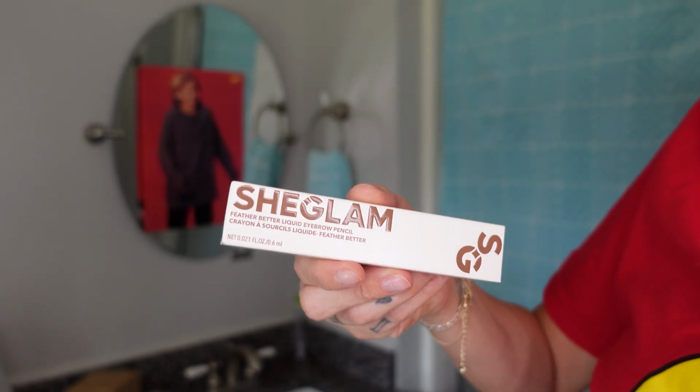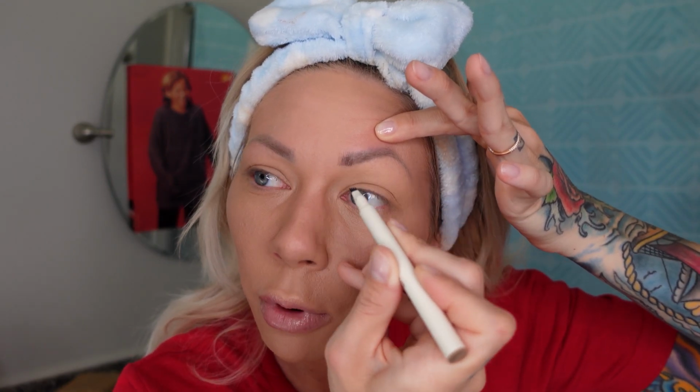This is a feather liquid eyebrow pencil. This is $3. Oh, wow, that's cool. Do you see that? Do you see what I just did? Let me do it where I don't have, these are tattoos, so I'll have to do it like up here. I can have eyebrow hair.